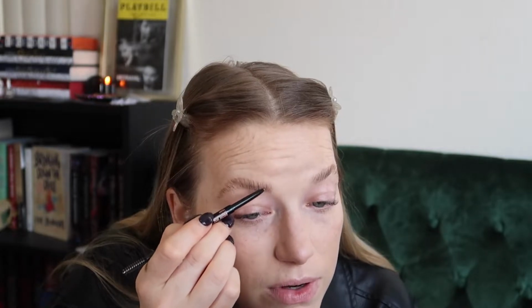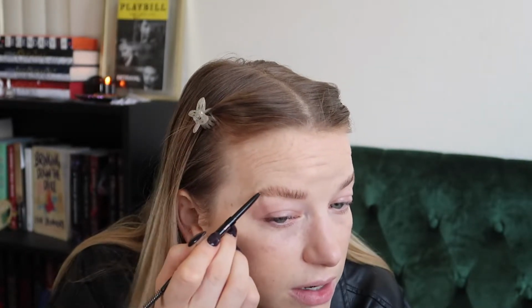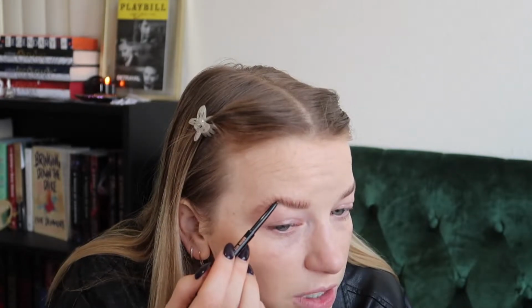I'm only gonna use a little bit of brow pencil because I don't know if you can tell, but I just recently dyed them. My natural brows are like bleach blonde. That's just how they are. And I don't need a lot of color. I'm just gonna give myself a little bit because I'm gonna do a full face of makeup kind of, so I don't want them to look super sparse, which they already are.